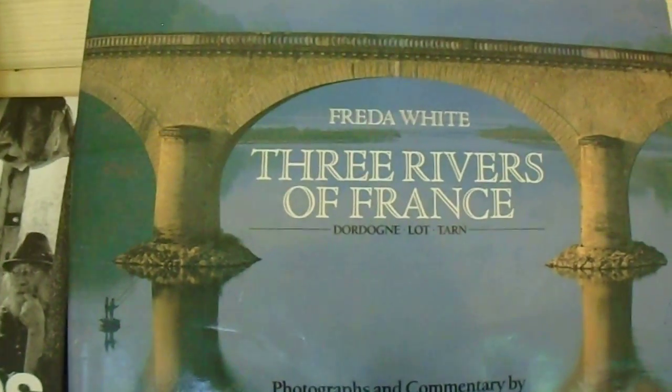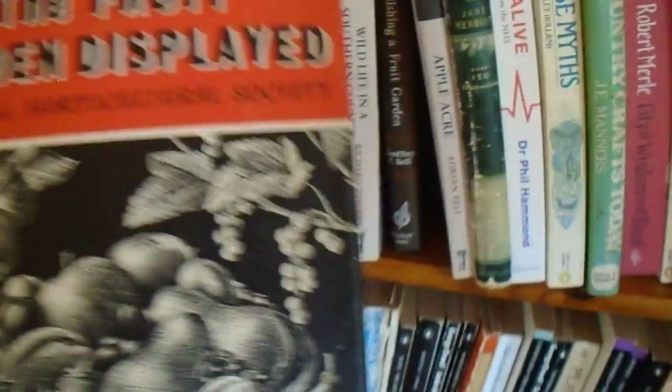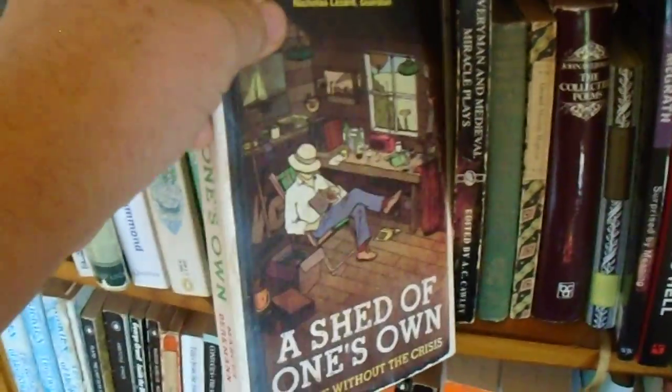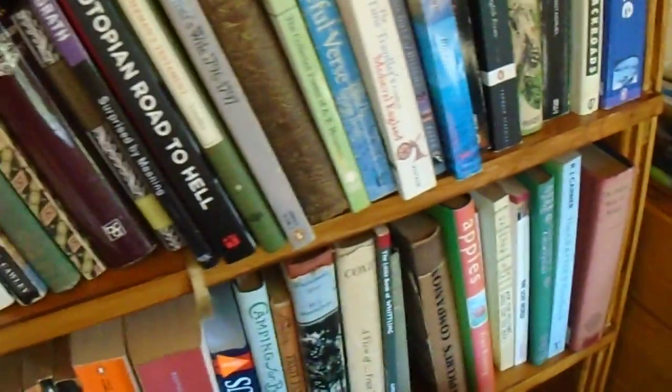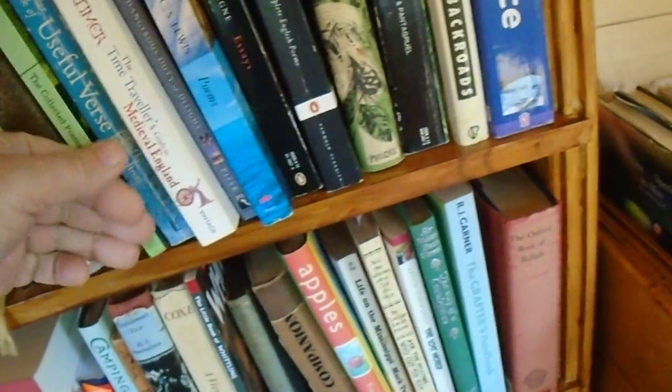This is the sort of book I would like to read more of. The Norse myths, wildlife in a southern country, a fruit garden displayed. A very old version of this wonderful book by the Royal Horticultural Society. This is a novel set during the French Wars of Religion, which gives me a bit of inspiration. A Shed of One's Own. Verses. Alistair McGrath, C.S. Lewis student. George Herbert, Anglican minister and poet. Books about my beloved France.